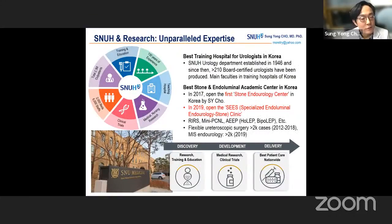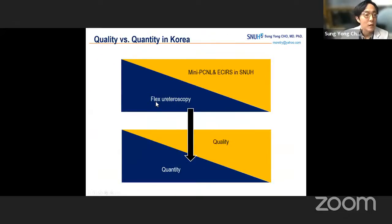I'm working at Seoul National University Hospital, which is affiliated to the College of Medicine in Seoul National University, established in 1946. More than 210 board-certified urologists have been produced here until last year, in the training hospitals of Korea. This hospital still has a role and responsibility to educate top-ranked doctors to become good investigators in the field of medicine. Although there are many hospitals where urologists perform only flexible ureteroscopic surgery, even when the stones are large, I mean staged operations, my hospital and I feel that we have to show the standards of stone surgery with acceptable efficacy and safety.